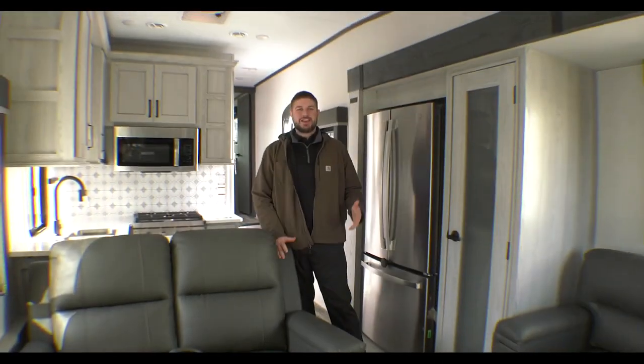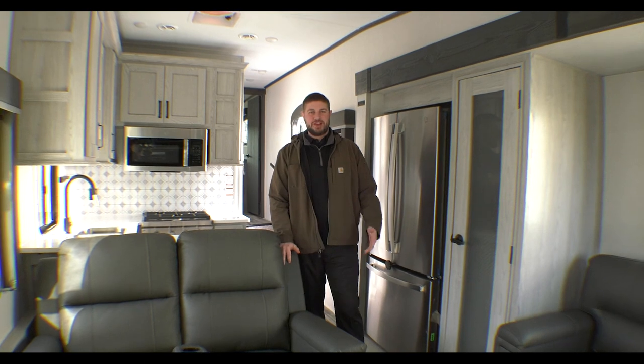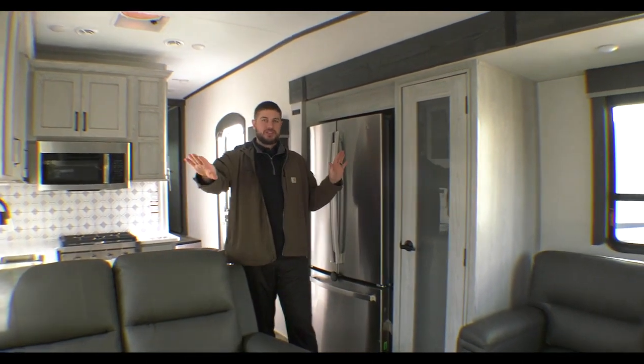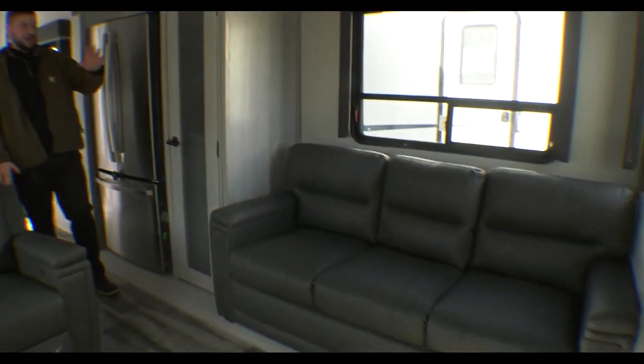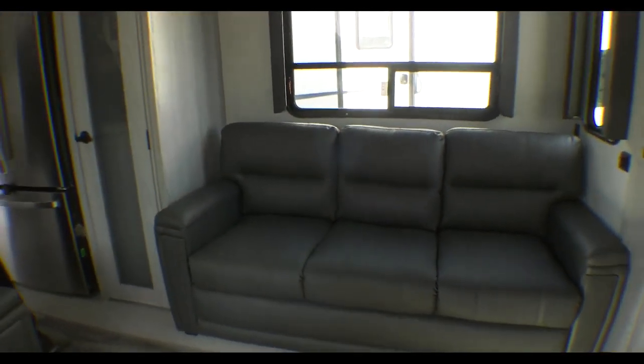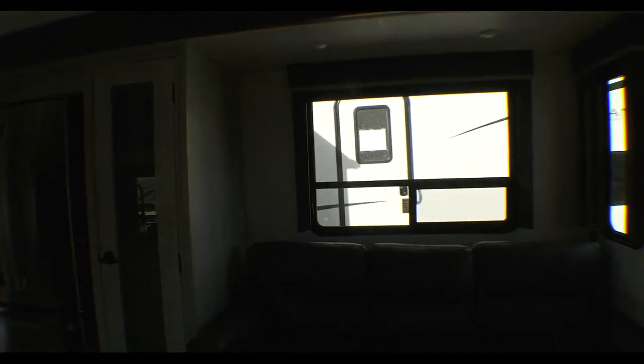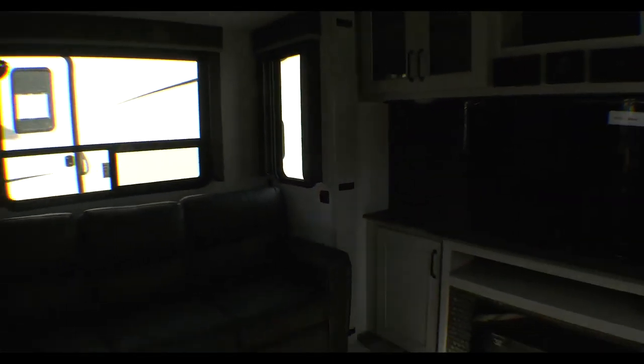All right, guys, we are inside that 2023 Montana High Country, the 311RD. This is a rear den floor plan, obviously. So your dual opposing slide outs here. Starting back in your living room, you've got the 3-seater couch, so that's a full-size trifold sleeping sofa, so plenty of extra room there. If you notice on your windows, you do have the residential style nightshades that pull down.